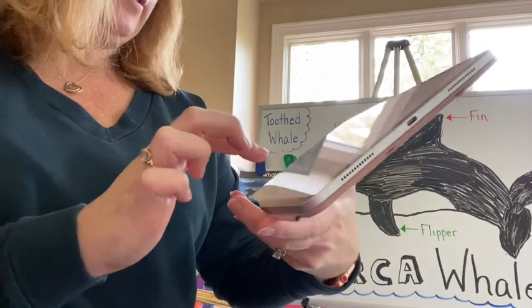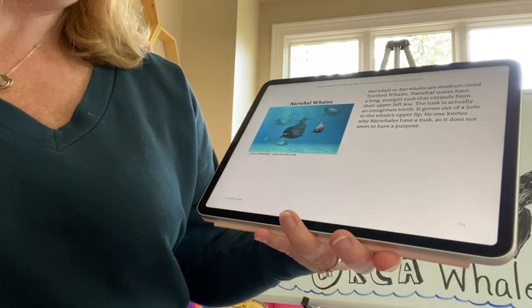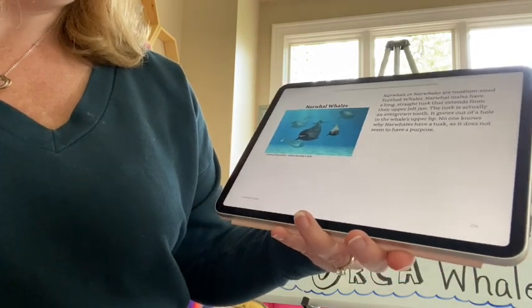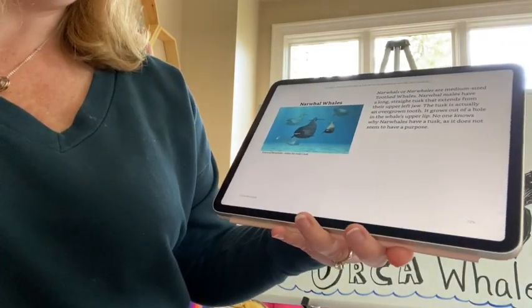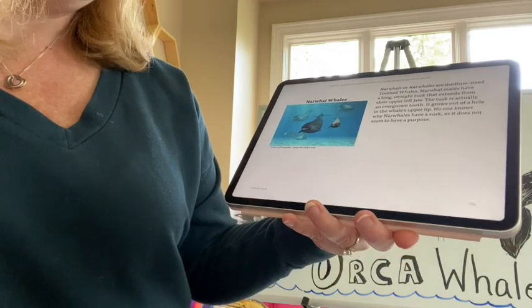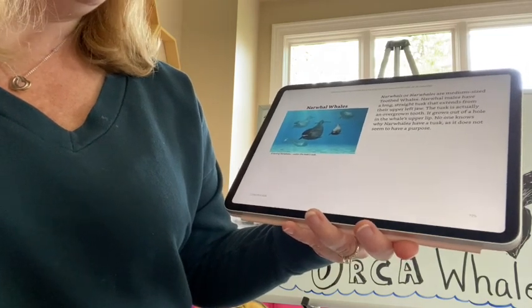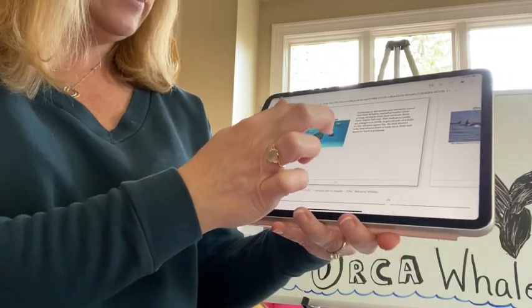Okay. Oh, this one's fun. This is in our book. Narwhals or narwhales are medium-sized toothed whales. Narwhal males have a long, straight tusk that extends from their upper left jaw. This is actually an overgrown tooth. It grows out of a hole in the upper lip. No one knows why they have a tusk. It does not seem to have any purpose.